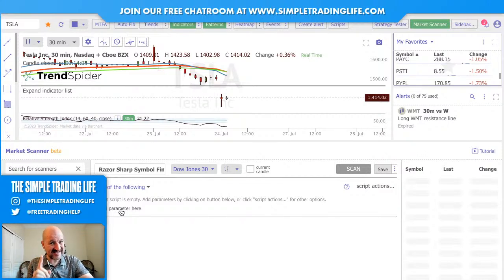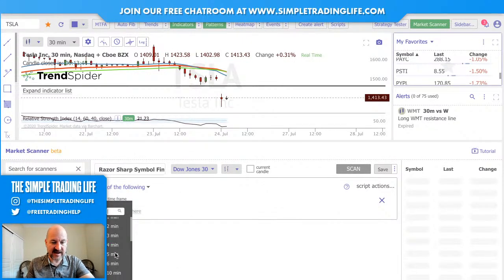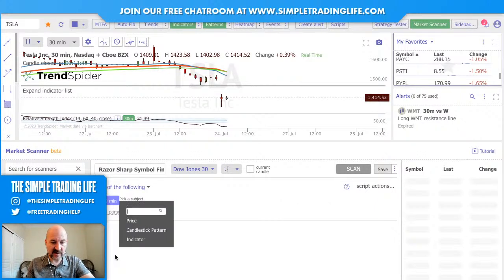Scanning is just one step. Just because something comes up on your scanner does not mean it's a great trade. So we're going to scan today, then we're going to look at what comes up, and we're going to determine, is it a good high probability trade or not? Okay, so let's add those parameters back in like we did yesterday. All right, so we're on the 30-minute.